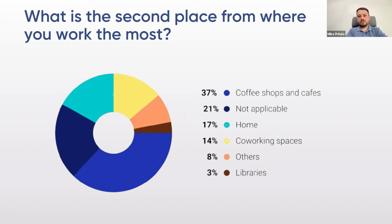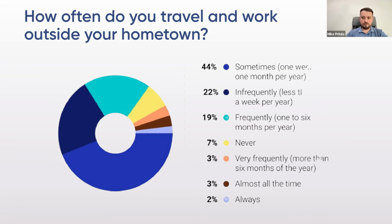How often do you travel, work outside of your hometown? Sometimes most, 1 week, a month, not often, and a small percent often. That is those who are traveling. So 3%. I mean, there are people who have a direct need to travel. They call themselves digital nomads. I have a few of these acquaintances. They're really getting high off of it.